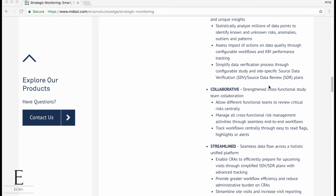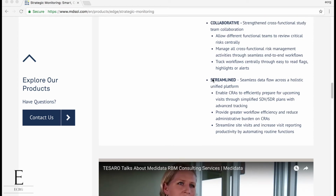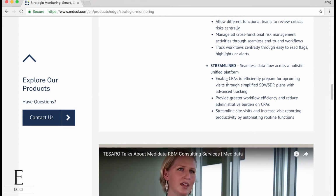So this is going to be good. Now, this is where the meat really is. How is it going to save time? How is it going to increase quality? So enables CRAs to efficiently prepare for upcoming visits through simplified SDV, SDR plans with advanced tracking, and provide greater workflow efficiency and reduce administrative burden on CRAs. Geez, I'm going to repeat that again. Reduce administrative burden on CRAs.